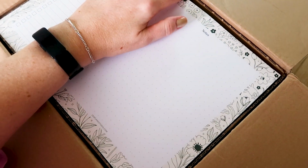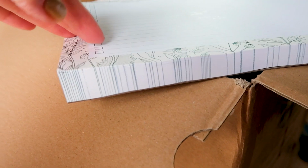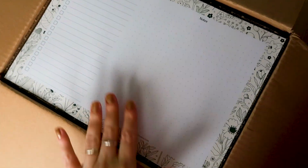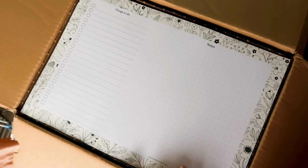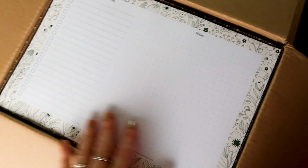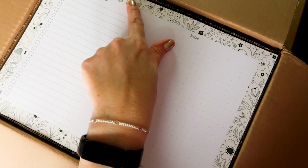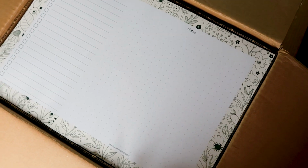So these are the desk jotter pads. They are 100 pages and they're super thick. Oops, there's another bit of cardboard I'm just tripping over. Super thick, so 100 pages worth. You may not even want to use a new page every day. That might last you a week or a few days, but you've got your things to do on one side and then a notes section on the other side, and then the creamy background and the green line work.